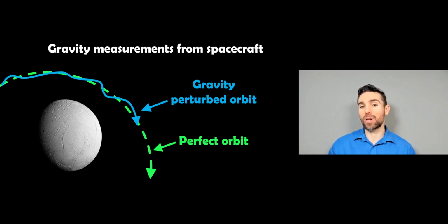and those sorts of gravity measurements from spacecraft can help us look at the internal structure of a moon or planet, and that's how we've got a pretty good idea what the internal structures are of a lot of the planets, because we put spacecraft in orbits and their orbits deviate ever so slightly, which allows us to work out what's inside.